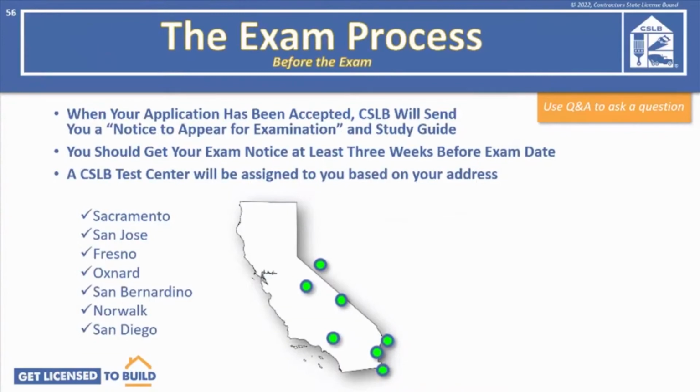When your application has been posted, CSLB will send you a notice to appear for examination and a study guide. You should get your exam notice at least 3 weeks prior to your exam day. CSLB has 7 test centers throughout California and encourages candidates to take their exams at the nearest test center.